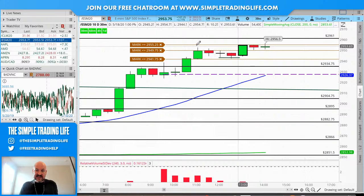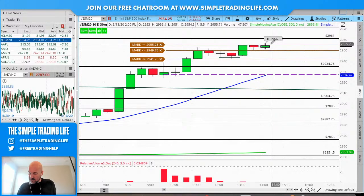And then eventually there's nothing else to take out. I was looking for it to hopefully get up here, but price stalled out right here at this level, had a little pullback, and then right here's where we're at currently.